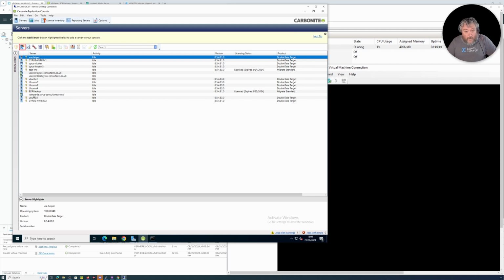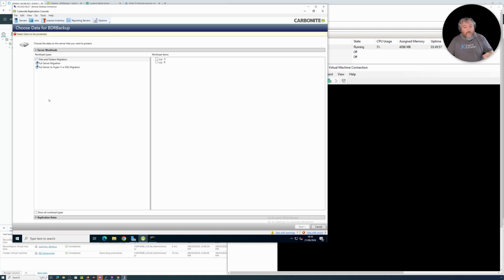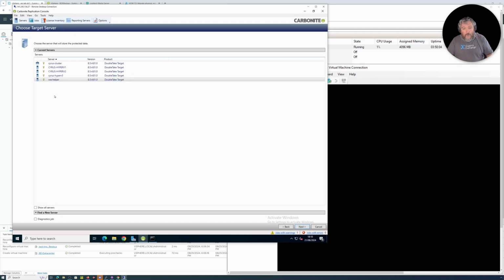Okay, so I'm going to do the same thing with BDR Backup. So I'm going to say migrate. And this time we're going to do a full server to Hyper-V migration, followed by next. And I'm going to use Cyrus Hyper-V 1. That's the Hyper-V server that I want to migrate it to.